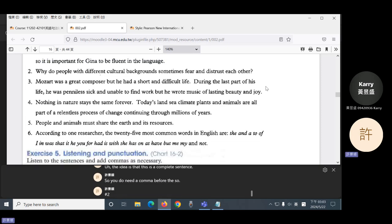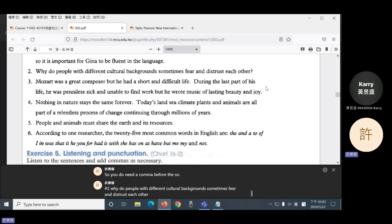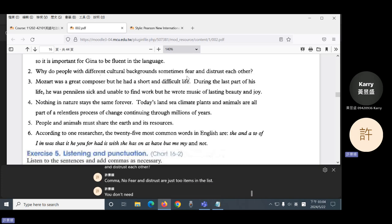Number 2, why do people with different cultural backgrounds sometimes fear and distrust each other? Comma? No, fear and distrust are just 2 items in the list. You don't need a comma.